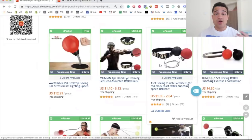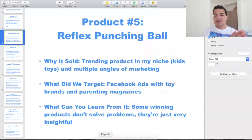It's a very good winning product, and why it sold is basically that it was a trending product. It was in my niche, so I have a kids store, and I sell a lot to parents of kids, toys and kids products in general. So it fit my niche. We saw it on the Facebook feed, looking through the Facebook feed, we found it that way.